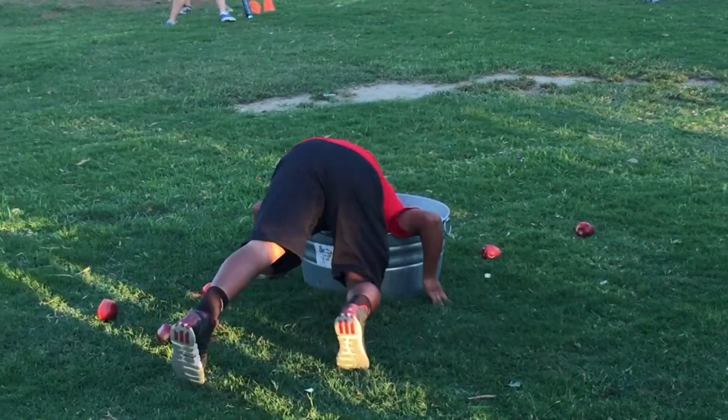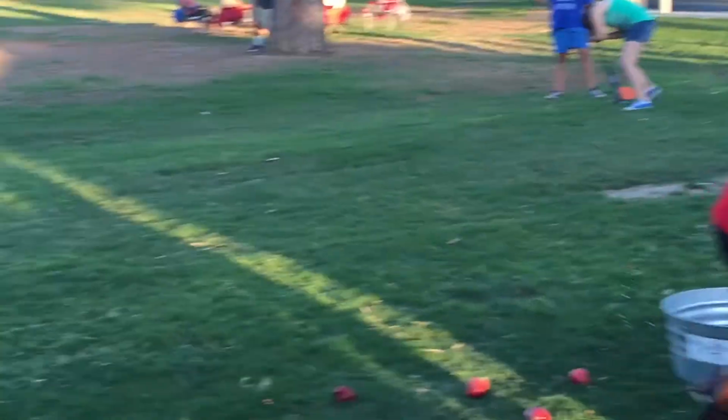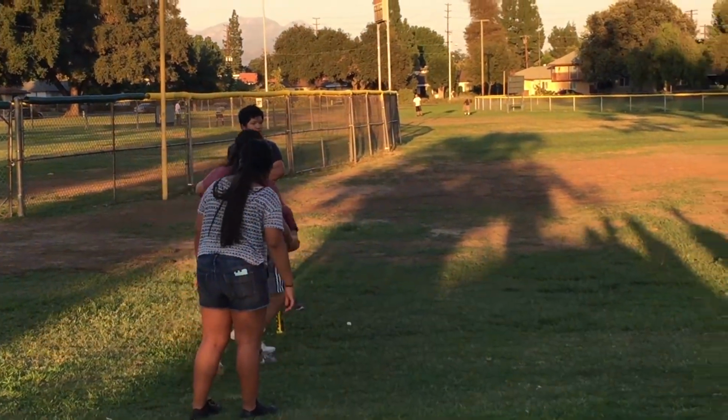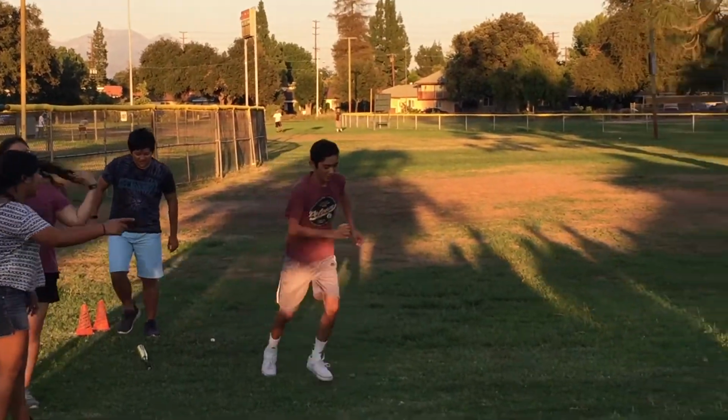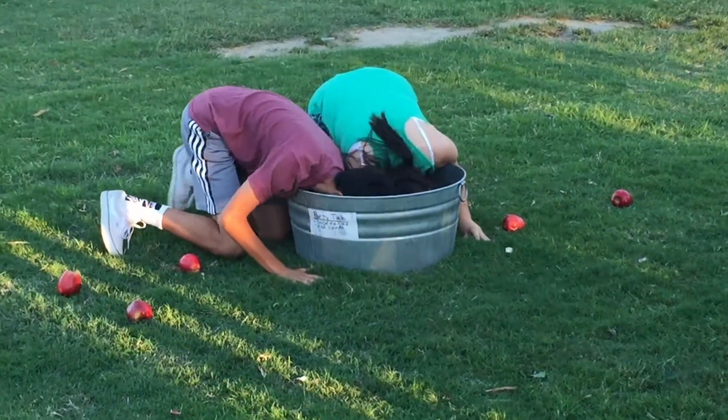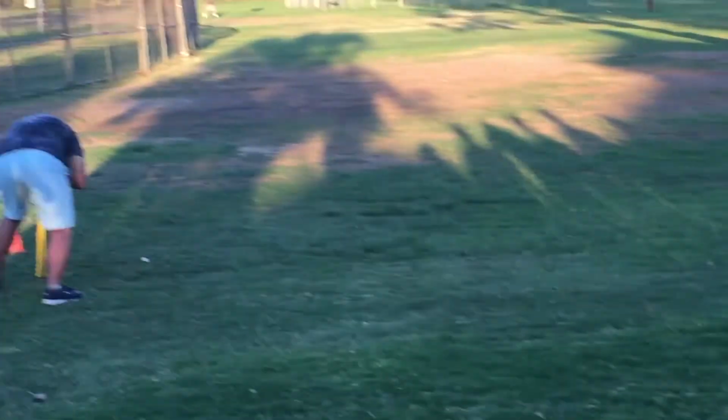Push it down and bite it! Just bite it! Oh my God! Push it against the floor!